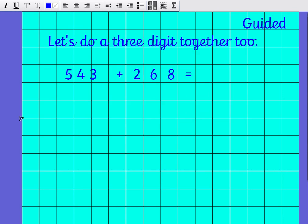Okay, so let's have a look at this one together. So 543 add 268. Right then, well, 543, think about it, 43, is that closer to 500 or 600? Because we know it's between those two, don't we? It's 49 or less, so that's going to become 500, isn't it? There we go. And now let's look at our second number. 268. Is 68 above 50, or is it 49 or less? It is indeed above, so that means we round that one up, don't we? We round that one to 300.